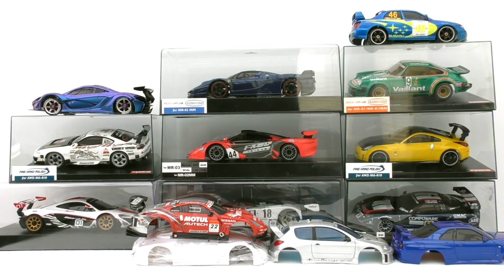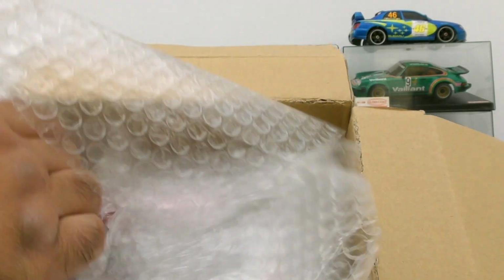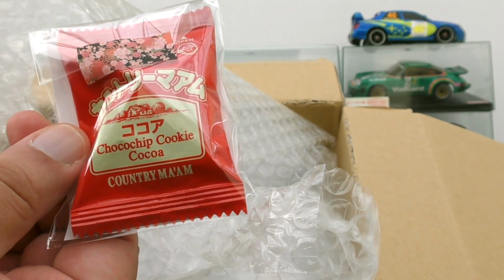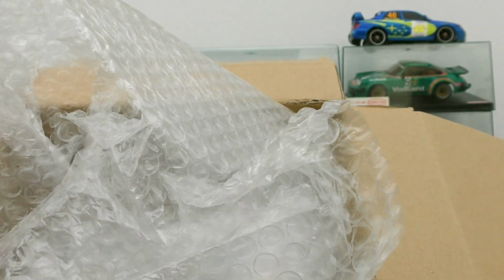Right, I like this, guys. I don't know what you guys think of it. It's a bit of an old dated shell, but if what I saw was correct and true, the paintwork on this looks beautiful. Hero's stuff's always really well packed, so let's get this stuff off. And he always sends a little card with a Kit Kat or something inside it. Okay. Choco chip cookie cocoa country mum. And again, thank you so much. Right.